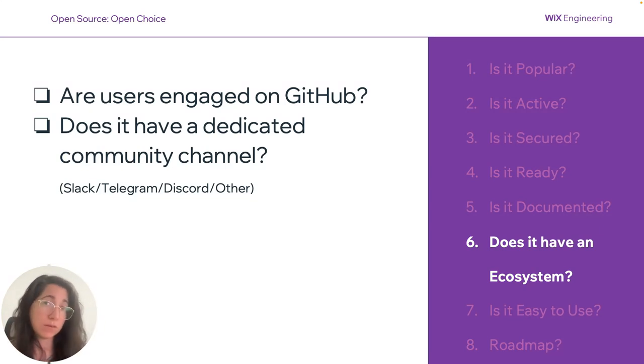As opposed to that, when I used Jenkins, and you can say a lot of things about Jenkins, Jenkins was awesome because a lot of people are using it. It has a community channel dedicated to it, so I could consult with other people as well. That was good to see, because it helped me maintain it daily. So ecosystem is very, very important.